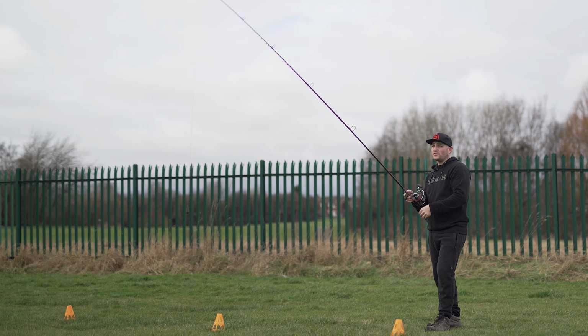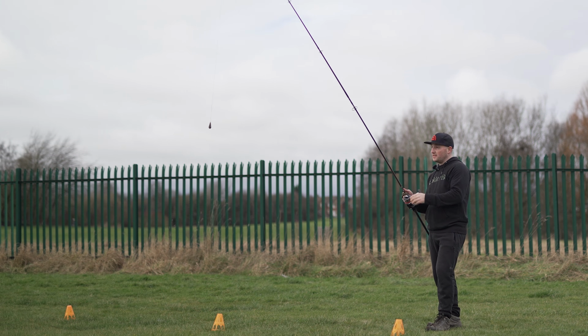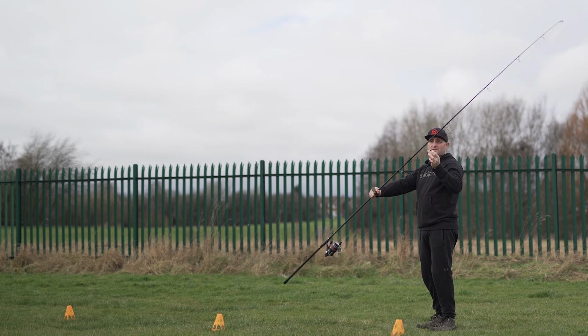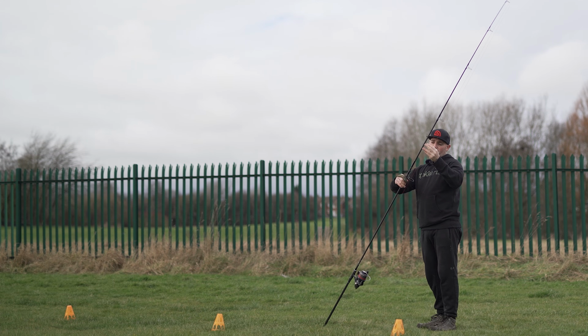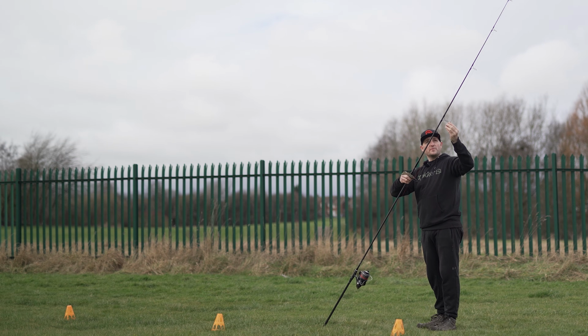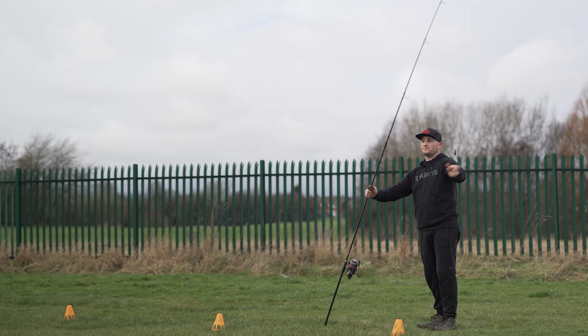Right, so I'm going to talk you through one step overhead cast, what we're doing with this rod today. So the drop for this rod, as you can see, is in between the butt guide and the next guide up, so just right in the middle really. The rule of thumb is if it's a stiffer rod, you can lengthen the drop maybe down to about the butt guide, and if it's a softer rod, you want to be up here to the next guide up. But for this rod, we're just right in the middle.